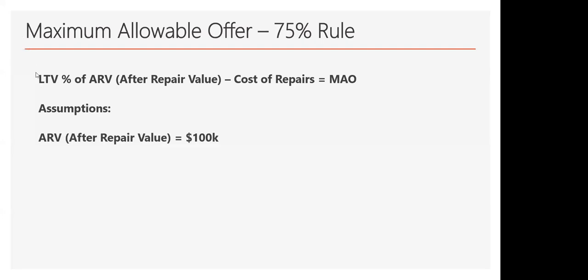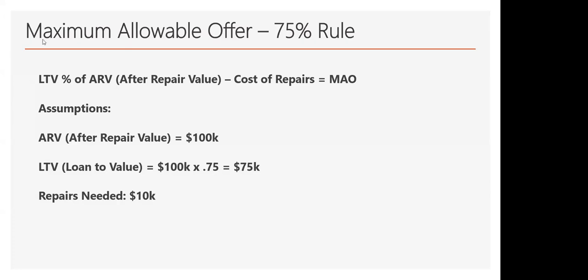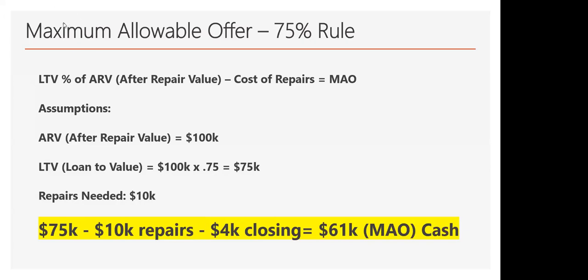Again, our assumption is the property, after it's been repaired, is going to be worth $100,000. So therefore, we're saying the loan to value is going to be $75,000. That's what we can get a loan on the property for, $75,000. Well, again, the assumption is 10% for repairs. If you do it this way, here's what it looks like. So you got the $75,000, which is your 75% loan to value, minus the repairs, minus the closing costs, gives you my maximum allowed offer. All right.